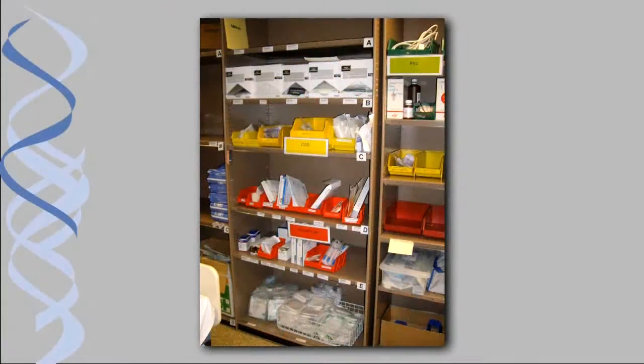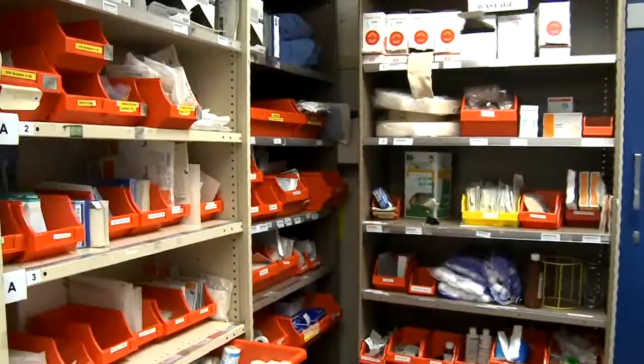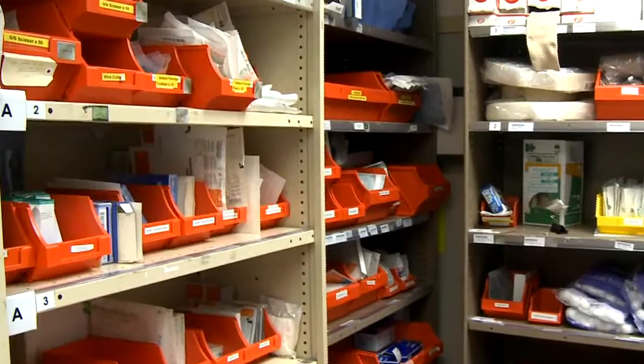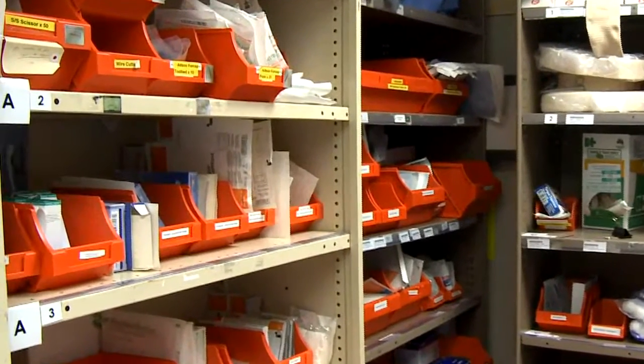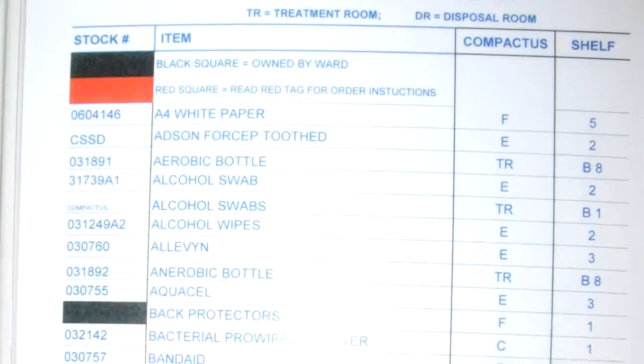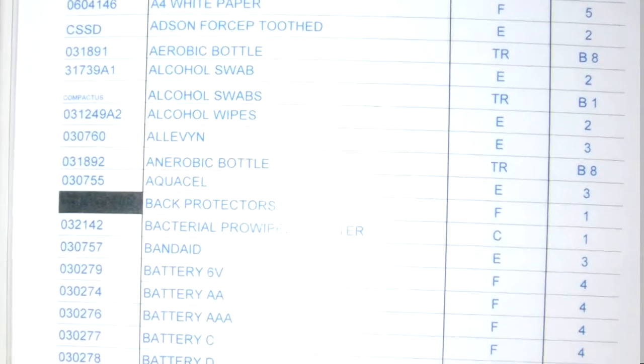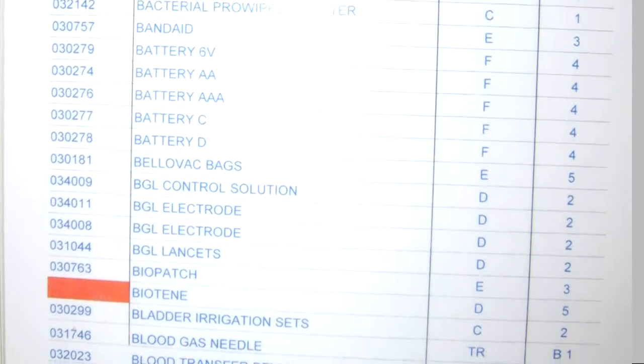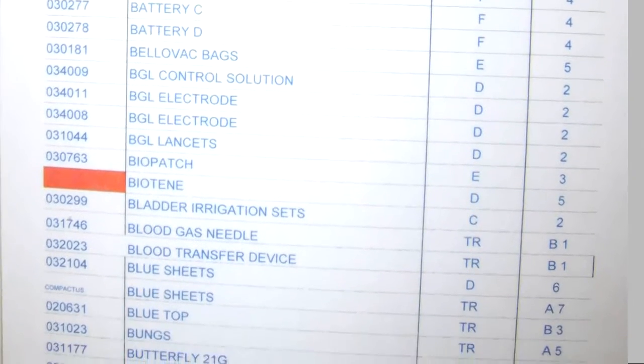Remember OC health and safety principles of not having items on top of shelves, or heavy items up too high or down too low. Having each shelf and compactus labelled enables you to develop an address book so it is easy to find exactly where things are. New or relieving staff often find the address book a terrific resource and time saver. They also don't have to interrupt other staff if they can find it themselves.